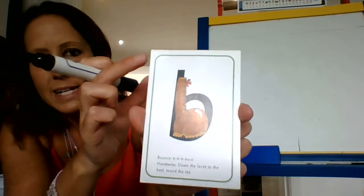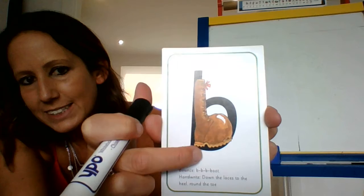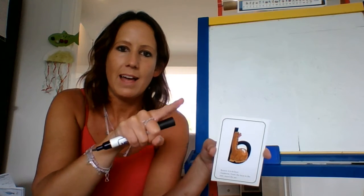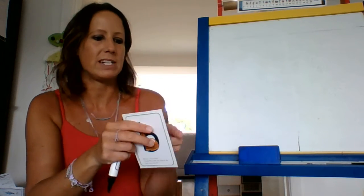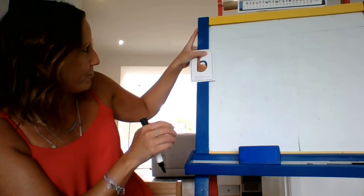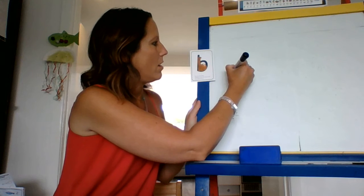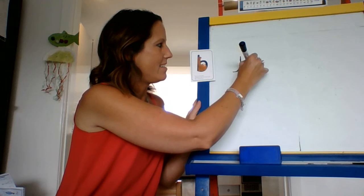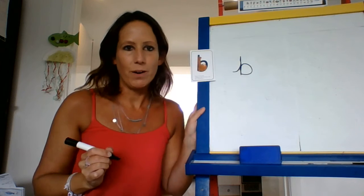Okay, so we go down the laces to the heel and round the toe. Okay, find your magic finger. Down the laces to the heel and round the toe. Fantastic. Let's have a go then at writing it. Off we go, down the laces to the heel and round the toe.